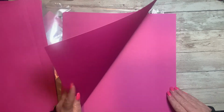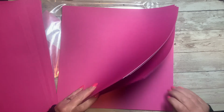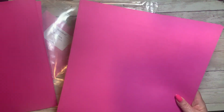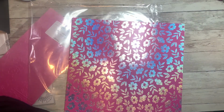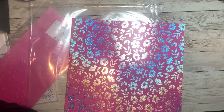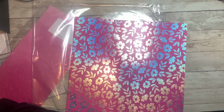And then you get 1, 2, 3, 4, 5, 6 sheets of just Wild Berry cardstock in that bundle as well. There are additional pieces that you can purchase, things like the shimmer trim, the Wild Berry shimmer brush, some Wild Berry stitched ribbon, Wild Berry dots, Wild Berry glitter gems, Wild Berry loose sequins, Wild Berry flower sequins, and then of course our exclusive ink pad and re-inker as well.